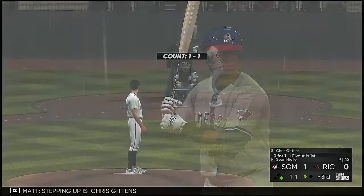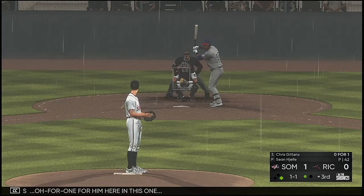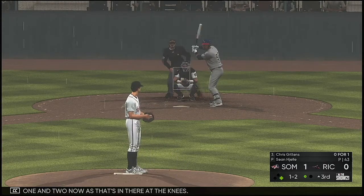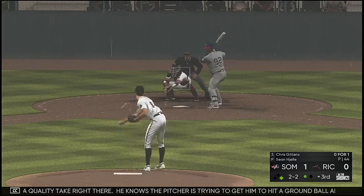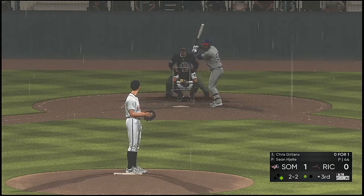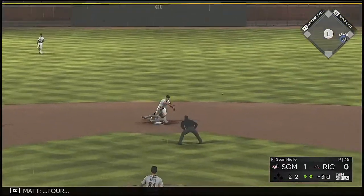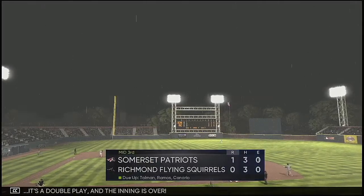Stepping up is Chris Gittens. 0 for 1 for him here in this one. One and two now as that's in there at the knees. Hey, that's a quality take right there. He knows the pitcher's trying to get him to hit a ground ball and roll two. Misses, ball two. The 2-2. On its tailor made to short. 6-4-3. It's a double play and the inning is over.